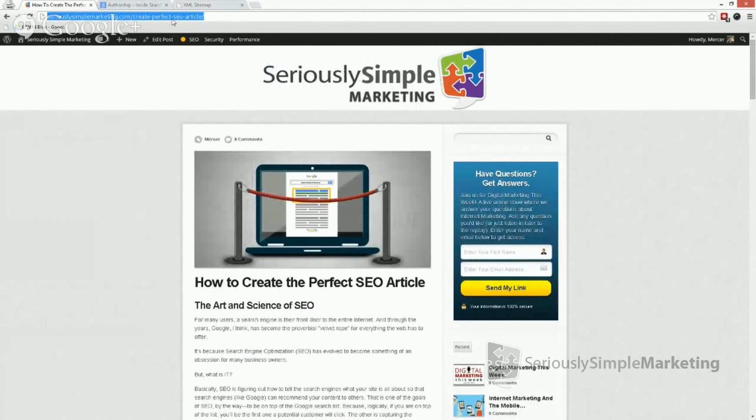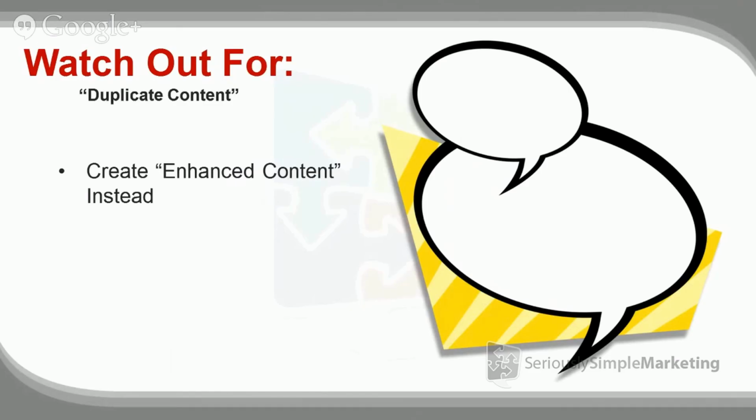That's what gives your site, your domain, in this case SeriouslySimpleMarketing.com, the authority, as well as normal stuff like being around for a while. Right now, our domain hasn't been around for a long time, but as it gets to 5, 10, 15 years, it's obviously going to have a ton of authority behind it just because it's existed for so long. Google will also give that some credence. Okay, so I hope that helped with the duplicate content issue.